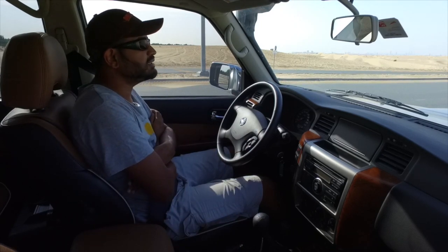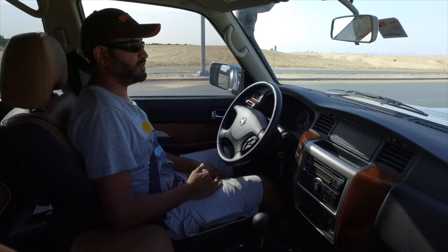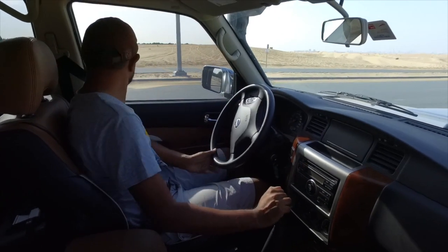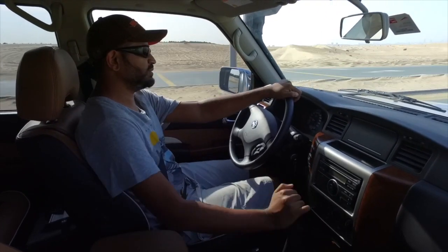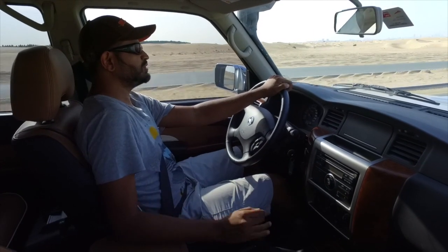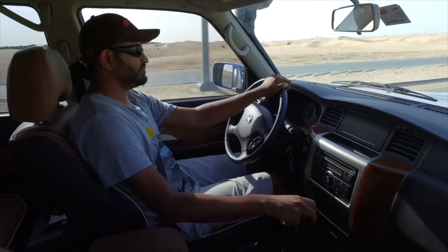Now, does that matter? Isn't the automatic better? Yes, I think even the Patrol automatic is better. It's a 5-speed, it's ancient, but it's so much easier to live with. But you just can't replace the fun of a manual. And this is a fun manual. It's very rubbery, it's very long throws. Watch here, huge throws. But it makes me happy.